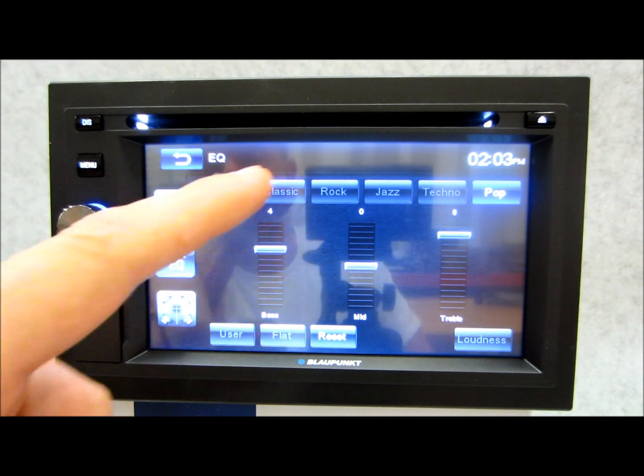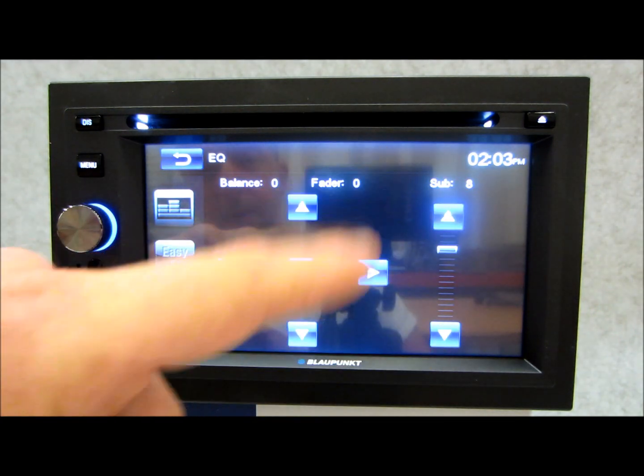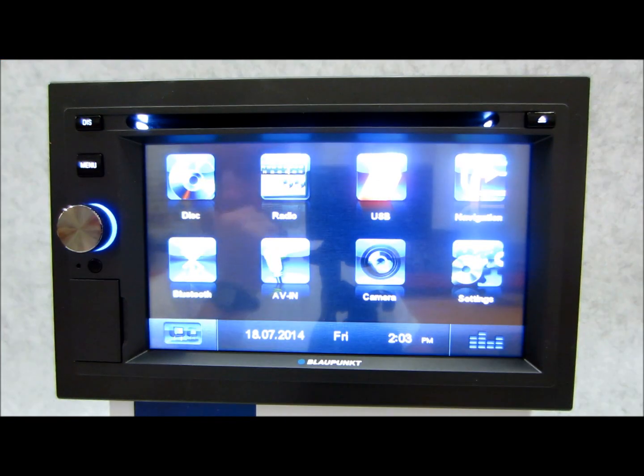The easy EQ they have set up, your fader balance is all located right in this little area. Your sub volume control right there. Pretty nice. So that shines.